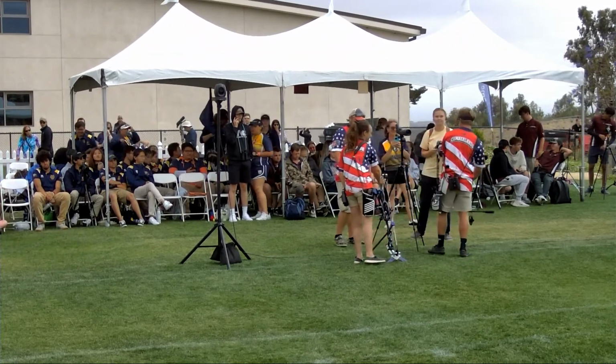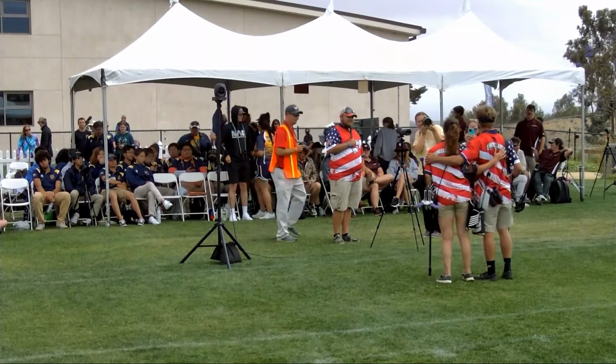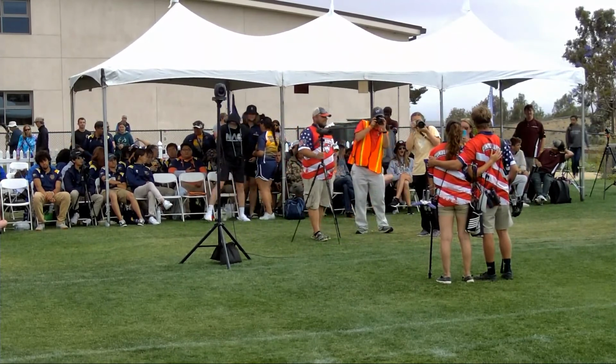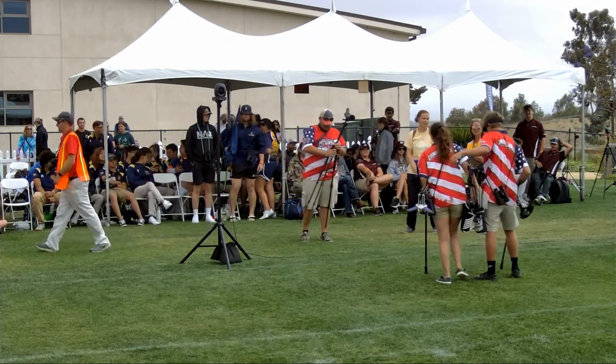Next up, oh, sorry. I think Cole actually took the bronze in individual, so he'll be taking home 2 medals as well. 3 medals actually. They took gold in the regular teams round. So that's some great shooting for this weekend.